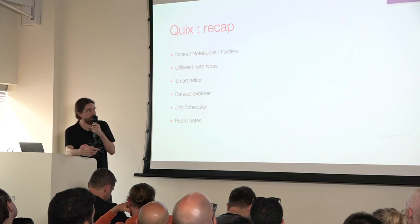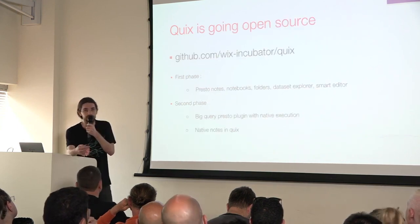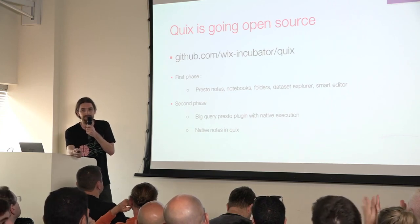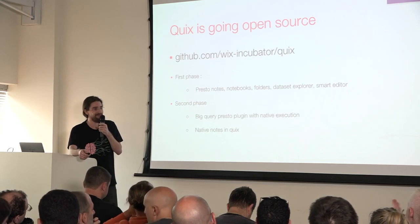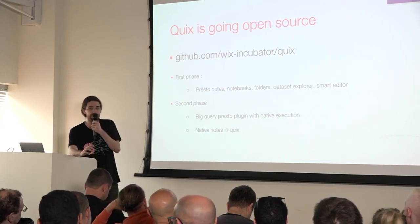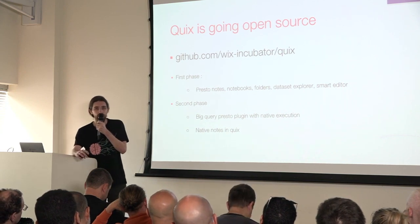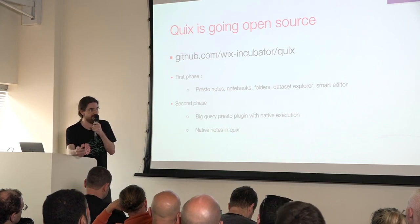And the big announcement that I wanted to make is that Quix is going open source. Thank you. You can go to this repo, quix-incubator/quix. It's already open. Just go there and give us a star.